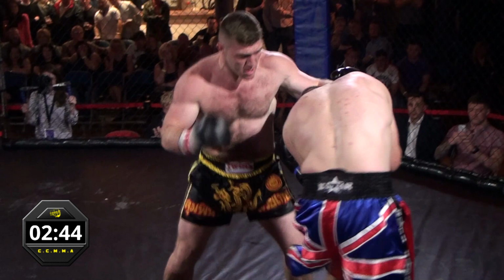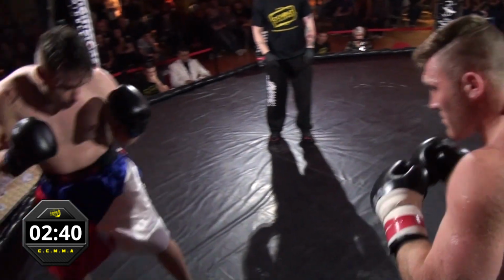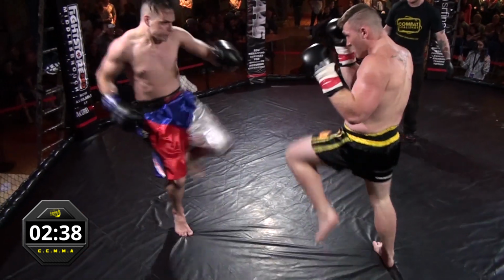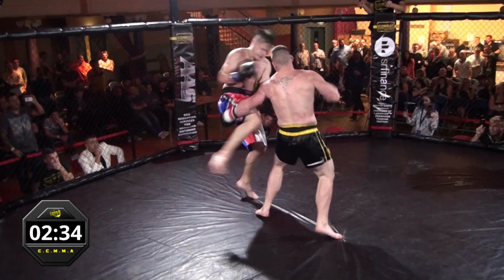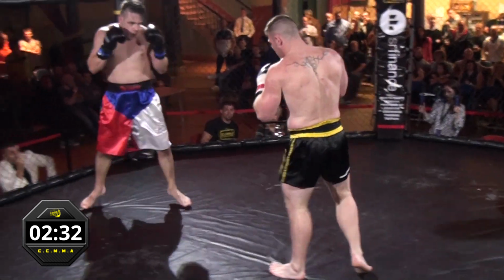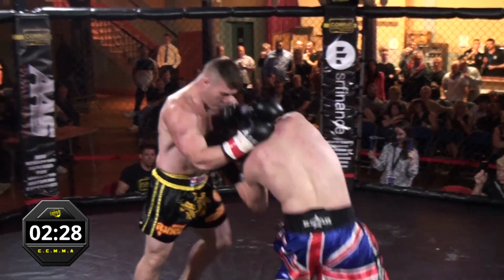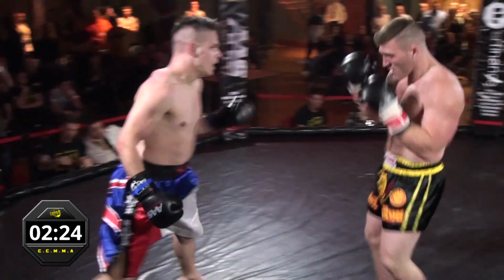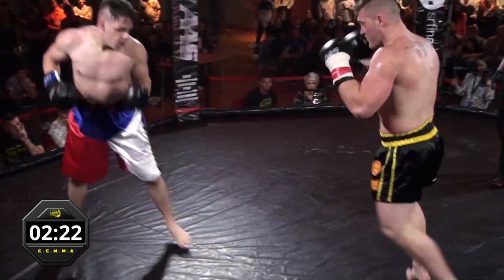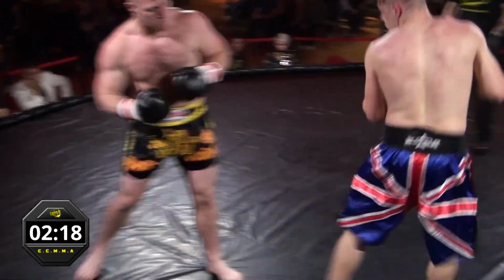Big uppercut there from Venis. Mixing the body shots with low kicks well. Buckled Lysak straight away. Yeah, and Venis has got very good technique. Very nice, tight leg kicks, and he puts everything together well. Whereas Lysak, you know, he flicks them out. They don't look to be as powerful.